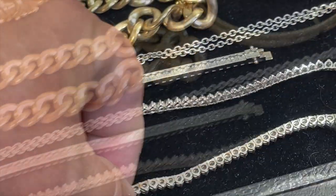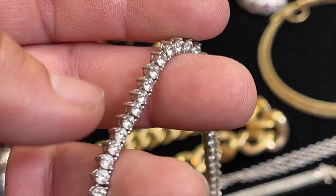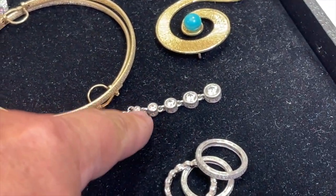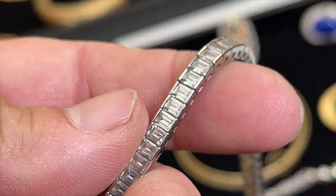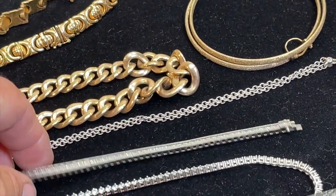Pretty nice. I think these are CZs. Most of these are marked CZ. So those are CZs, but that's really pretty. What about that one? That one I couldn't find any markings on. This one I can't find markings on other than 925 silver. This one also I think is marked CZ, but look at that. It's so pretty. The rectangle cut, whatever that's called.